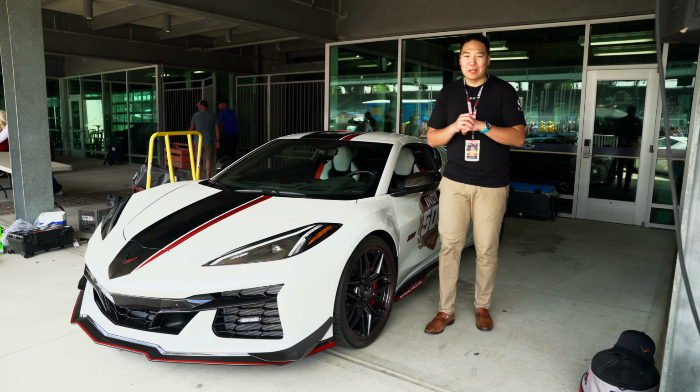My phone out to do a video. Oh my god! The sound of that flat plane crank V8! 163 coming down into the turn.